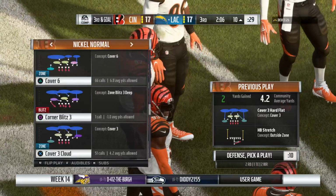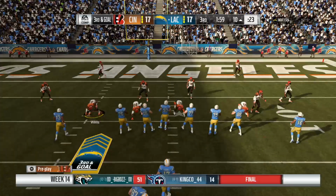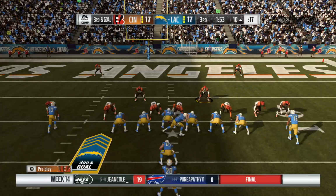Yeah, now from this spot on 3rd down, I think he'd probably throw in here. Yeah, I don't think there's any question about it. They won't even send in a running play here, I don't believe. I think they go ahead and try and throw it for a touchdown. Red Delta!